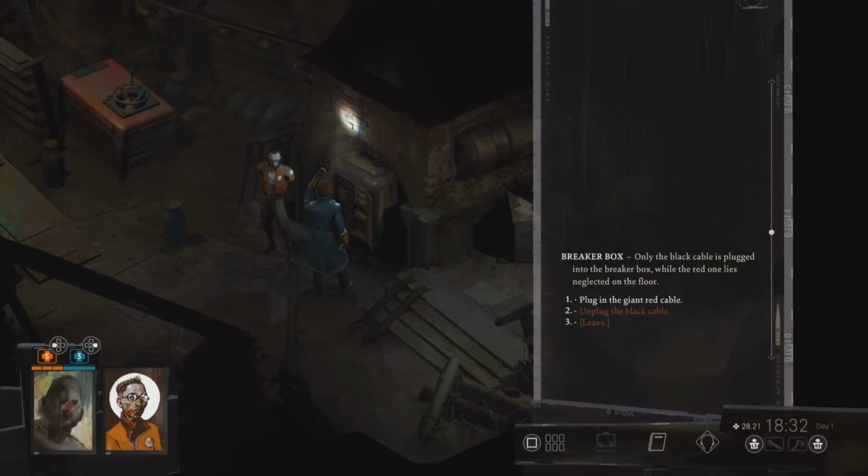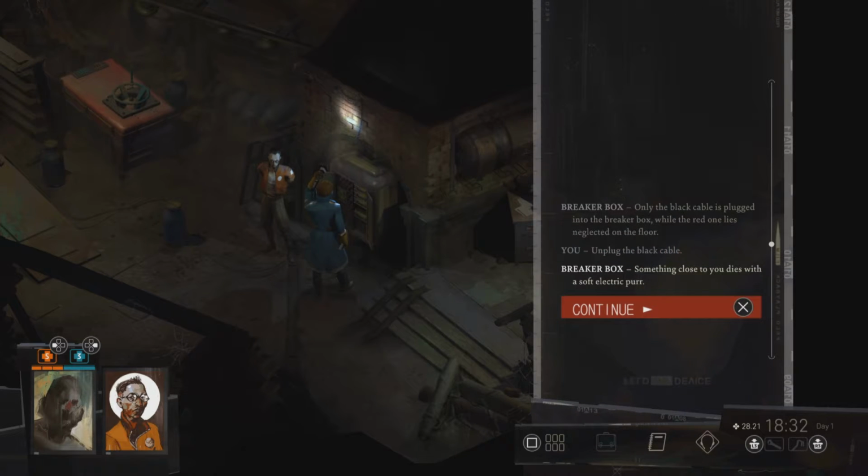Only the black cable is plugged into the breaker box, while the red one lies neglected on the floor. Something close to you dies with a soft electric purr. Why did you do that?